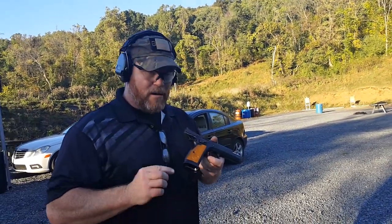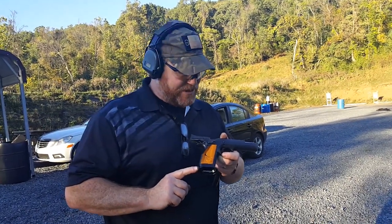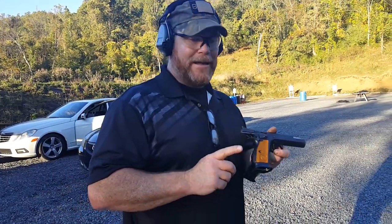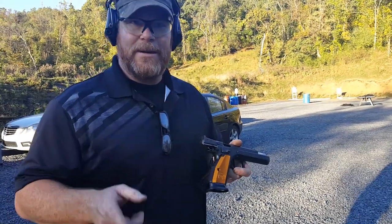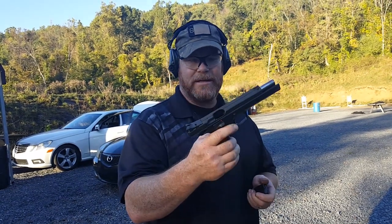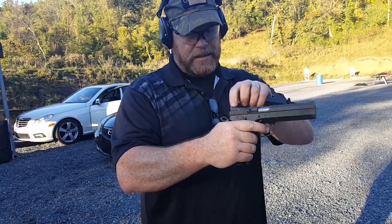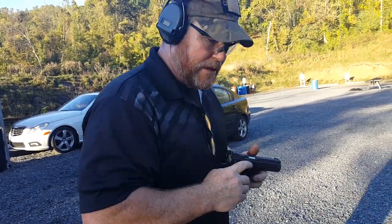Again, man, TSO Orange, the trigger's like butter. It's sick. I've got an SP01 coming next month, and we're going to do the trigger job and work on it. This is the goal, this guy right here. So, single action only, an absolutely amazing little gun. Let's go on down here and see how we did.